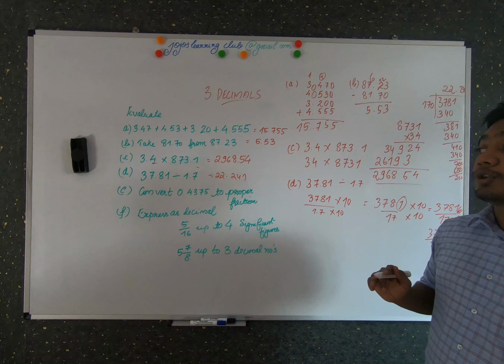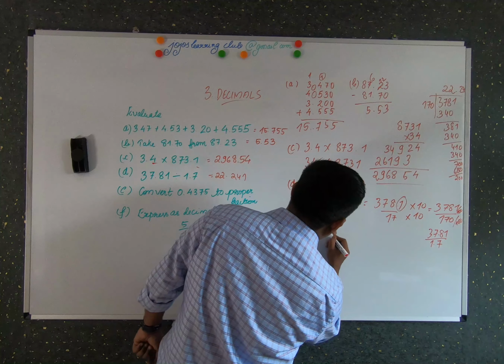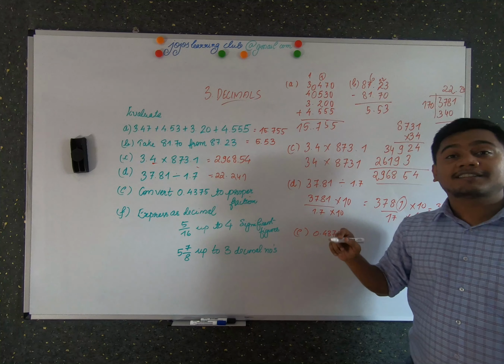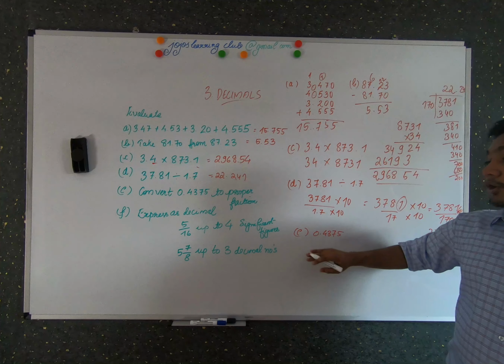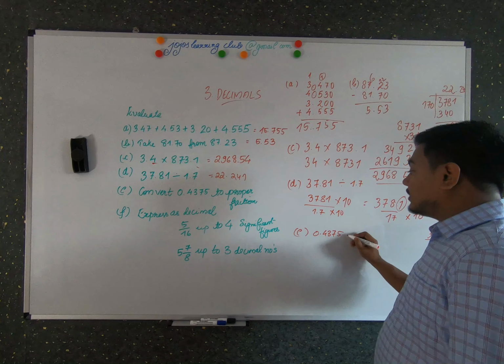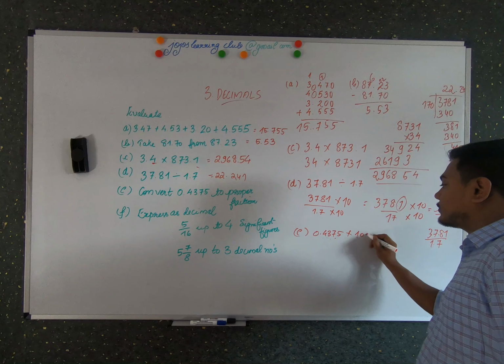And next, let's do problem number E. So 0.4375 is a decimal fraction, right? We have to convert this decimal fraction to a proper fraction. First, to convert any decimal fraction, what do you have to do? You have to make it into a normal number or a whole number. For that, you just multiply. There are 4 decimal places, so I multiply it with 4 zeros.